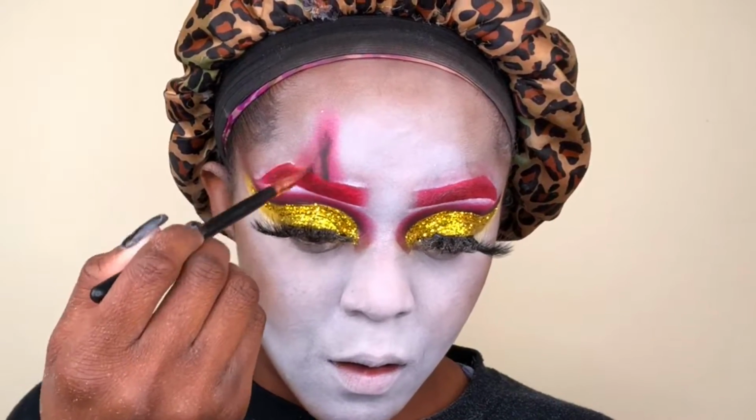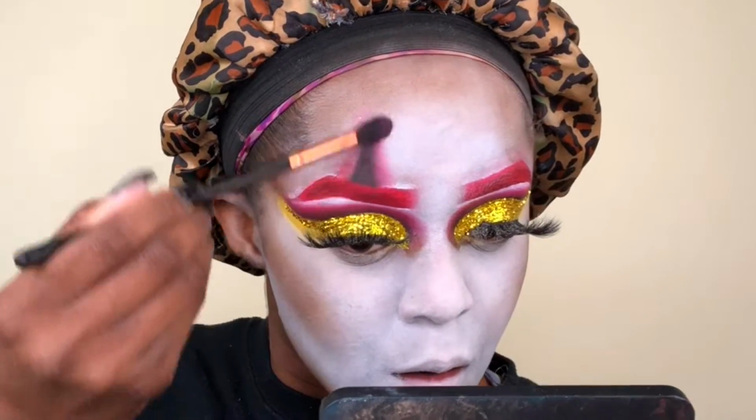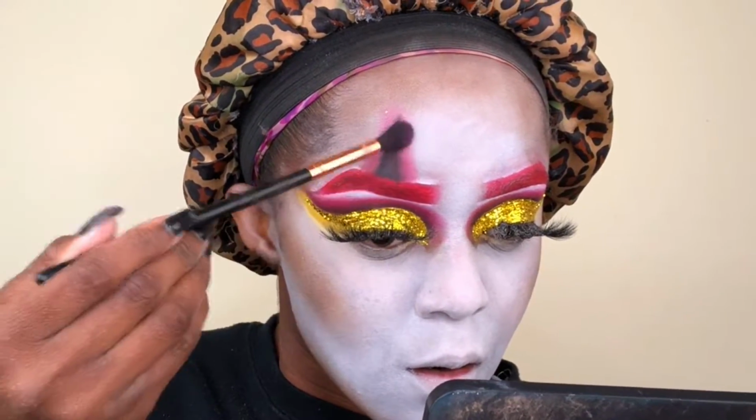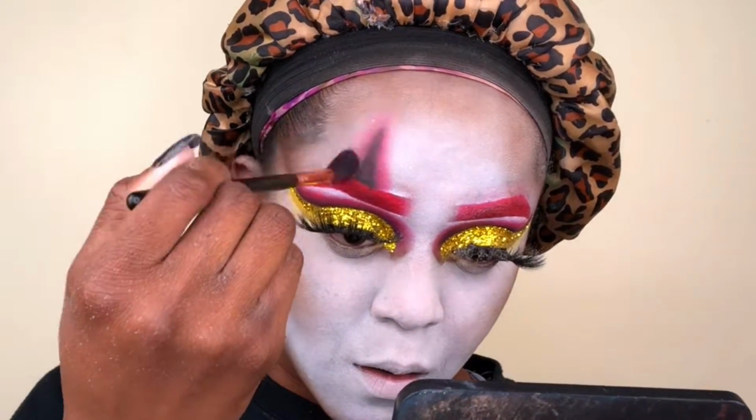Next, I am getting started on the clown part. I don't even know what to exactly call this, but the clown part of Pennywise's face. So I just took the red shadow from the matte book and I used a fluffy brush to give me an airbrush smoked out type of look up there. And then I took the black from the Morphe James Charles palette and I filled that in as my top point. And then I just went back into the red and just kind of blended everything out and was blending the two colors together so it didn't look so harsh.